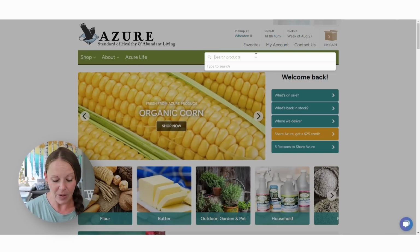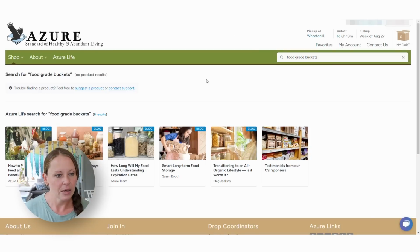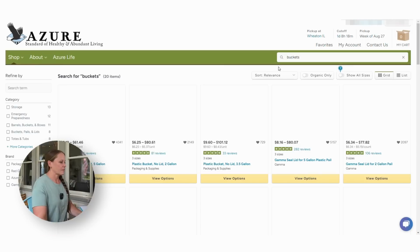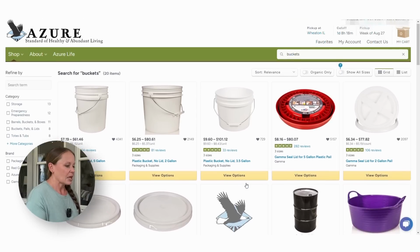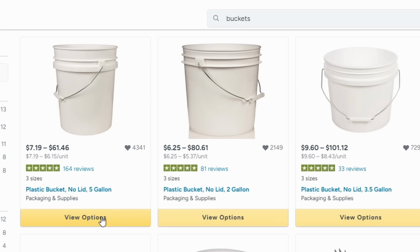So something I've never bought before are their food grade buckets. They don't call them 5-gallon buckets, I don't think. I'm reorganizing my storage of my bulk food downstairs, and there's a few items that I do like to put in food grade buckets. They tend to be the items that we use up pretty quickly. So I'm gonna come down here, and I believe I want the 5-gallon. So I'm gonna view the options.